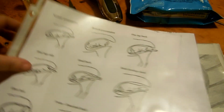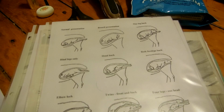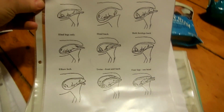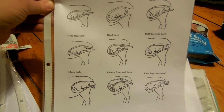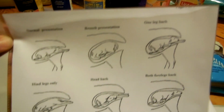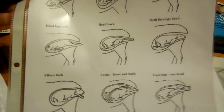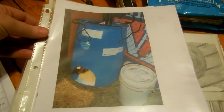Another thing I have in my birthing section, not in the kit, but in my notebook, I printed out a paper that's got the different presentations, because what you want is to see the 2 feet and then a little nose to come out. But these are all the different kinds of presentations that might happen that you might have to help the doe, or if you're not comfortable, call somebody that's more knowledgeable than you, or the vet.